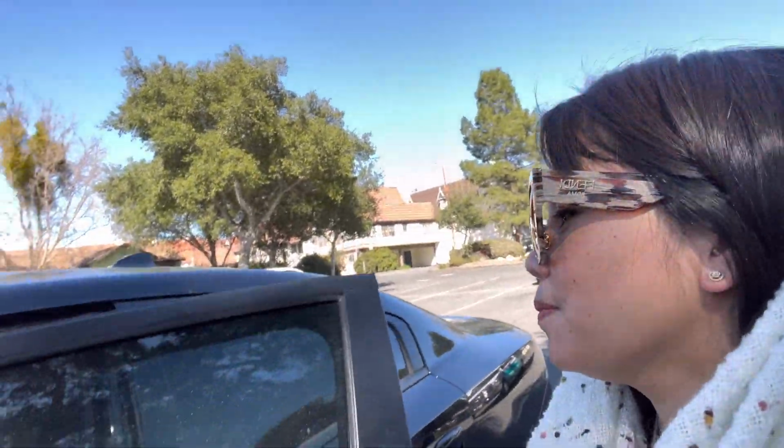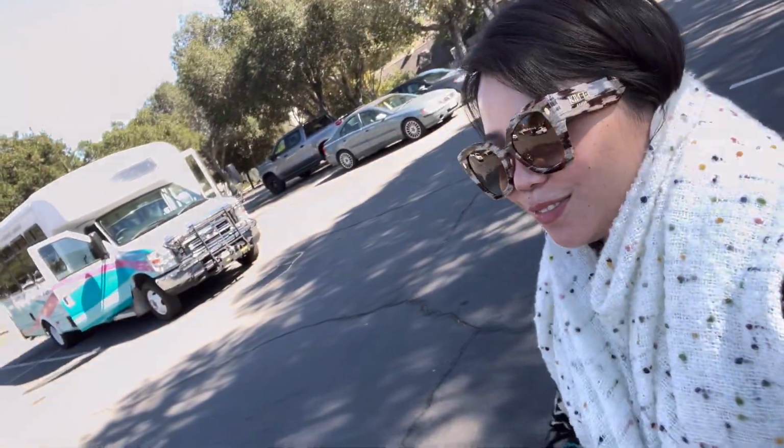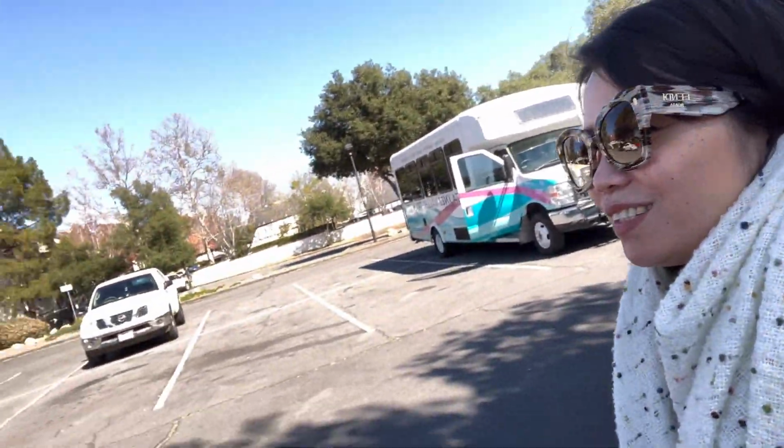Here in Solvang. Oh, I'll give you a tour here, guys. It's so beautiful. It's really cute. We are excited to look around here. We are here in the parking lot. We have to park our car, and then there you go. And here is my outfit. Oh, it's so cute.